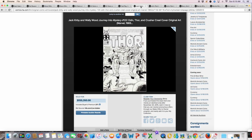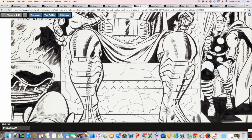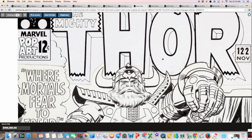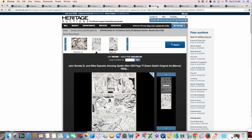What would an auction be without Jack Kirby? Journey into Mystery 122, Jack Kirby and Wally Wood, 155,350. Oh my. Once again, you see the individual numbers, cut and paste. Every digit of the numbers separately. Love this cover. Wonderful. It's hard for me to comment on the price, as if I can say something is cheap or expensive.